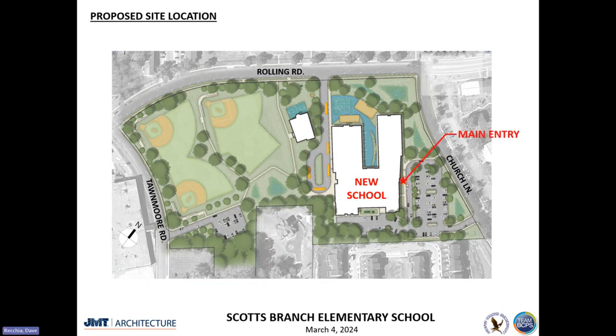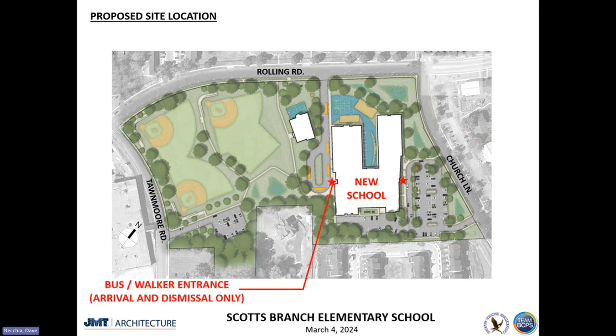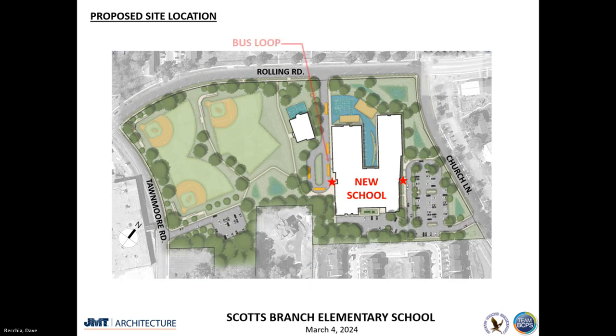So the main entry again faces Church Lane. There's a bus walker entrance at the back of the building that's only used for arrival and dismissal. Bus loop coming off of Rolling Road. Parking coming off of Church Lane. Deliveries and service to the side of the building, the east side of the building. And then hard surface play courts to the west. Playgrounds. And again, as I said earlier, we pick up a new athletic field in the shape of a ball diamond, and also a multi-purpose field, which is the one field in the middle.